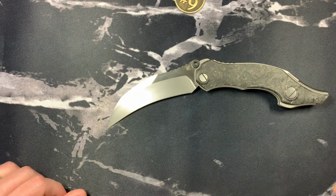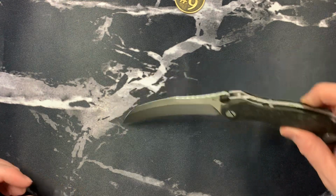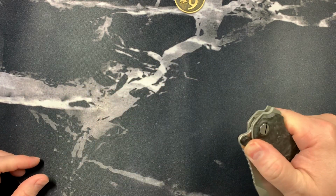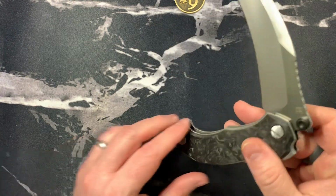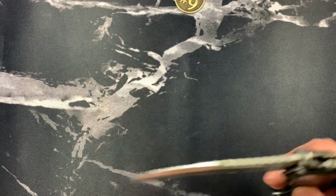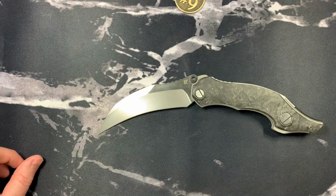So we've got the tail lock. It's just a super cool knife. It's a two-handed opening like a Praetorian, so two-handed closing. Very cool, very sharp. If you guys get a chance to get your hands on one, if you're curious about it, I hope this gave you a little bit of information.